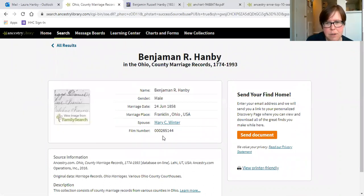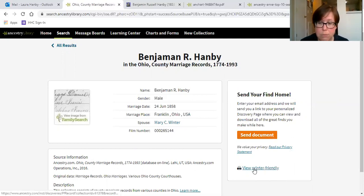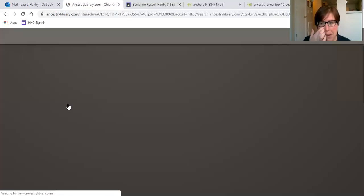Again, it's got a summary of the information here. One thing I forgot to show you on the last record: if you want to add this record to your files to save it, to document your research, you can go over here to the Send Document button, and you can set it to send to your email address, or you can go to the friendly version of the record and print it off to put it in your physical records. So that's a really cool option there. So let's actually view it.